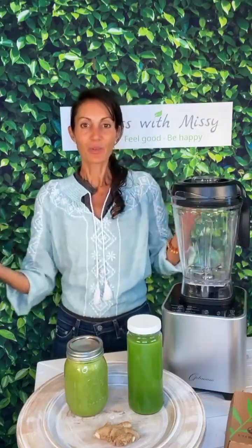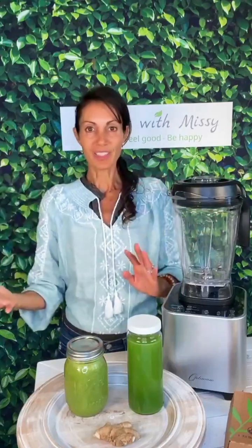You can also add frozen cauliflower and frozen zucchini. Even in the summer here, I know in New Jersey, zucchini becomes very abundant. So you can take a bunch of it, chop it up, freeze it, and then add it to your smoothies. You're getting vegetables into your smoothie, plus it makes it nice and thick, and cauliflower does the same thing as well. Those are two things that I really love.